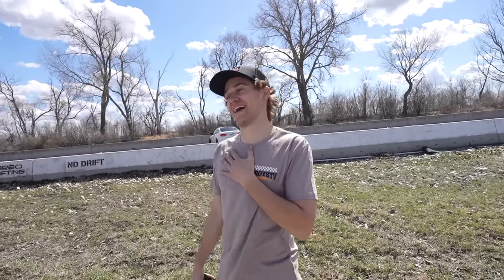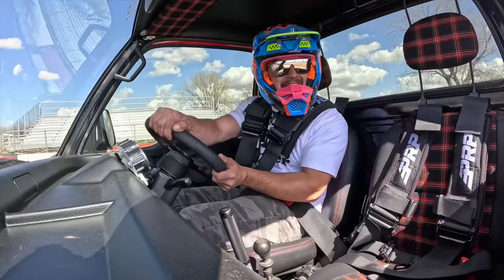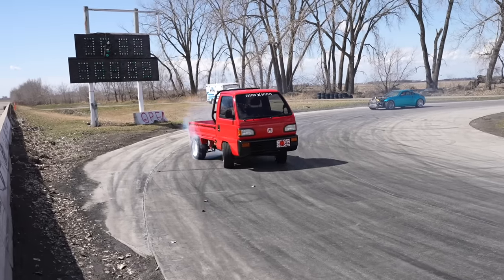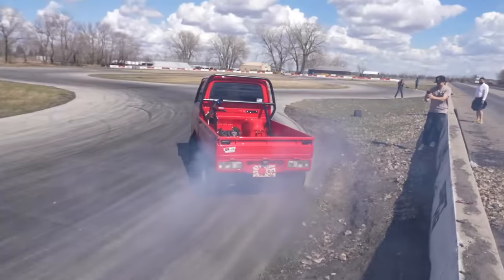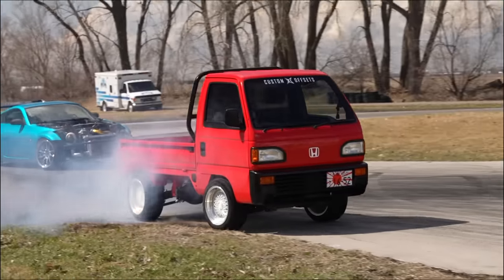This kid, God, just keeps me on my toes. It's so stressful watching him drive that thing. Woo! Let's go, baby! Let's go! Probably when things are gonna go south now that he's comfortable. I gotta give him some credit. That thing cannot be easy to drift, and he's manhandling it. He's got it down pretty good.